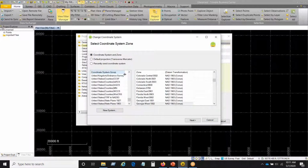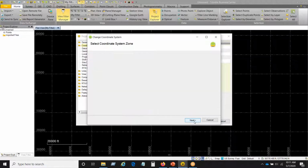I will slide this over a little bit because it kind of hides some of the information in the list down here. This has got all the known coordinate systems in the world on here. Down at the very bottom, about four or five up, you've got United States State Plane 1983. So if you're using a state plane, that's what you want. This particular job was done when I lived down in Atlanta, so we'll choose Georgia West 1002. But again, all your state zones are over here, so you can select that.